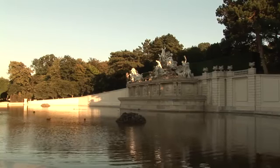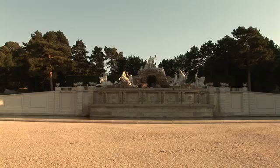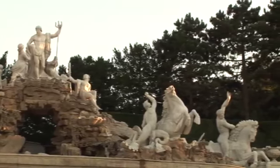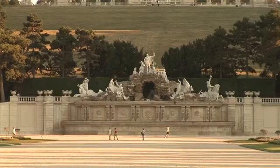The Neptune fountain was constructed at the foot of the hill, and on its crest the Gloriette was built. The Neptune fountain was erected as the crowning element of the Grand Parterre in 1776. At the center stands Neptune and his wife Thetis, kneeling at his feet, surrounded by tritons, creatures that are half man and half fish, with their conch-shell trumpets.